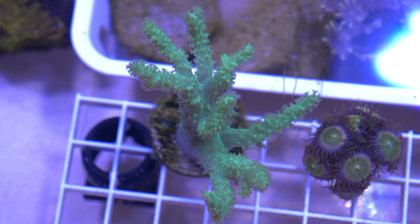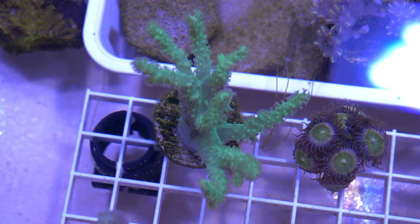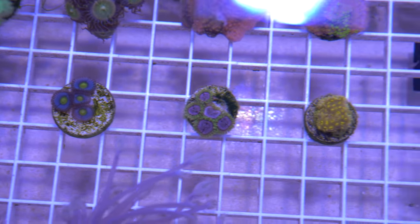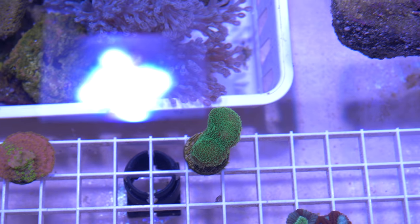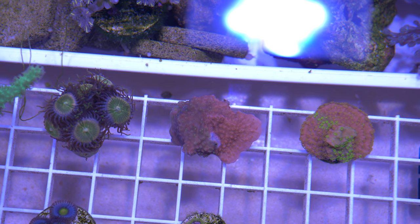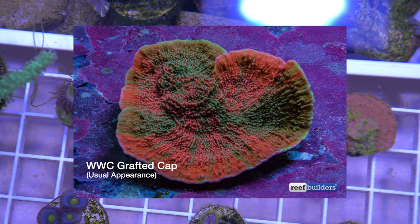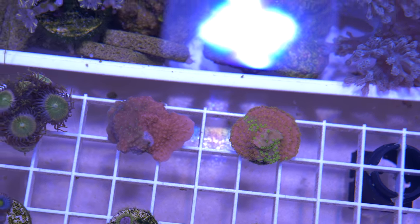As you might tell, this is pretty much just white lighting here. I'm very excited about the soft corals just because they don't get nearly enough attention. And let me see if I can remember what all these corals are. So right there in the center is a Worldwide Corals grafted cap. This tank has been really dim for a little while, so it's gonna brighten up in the other tank. Then we have the Sunfire grafted cap.